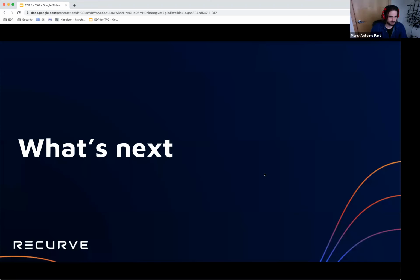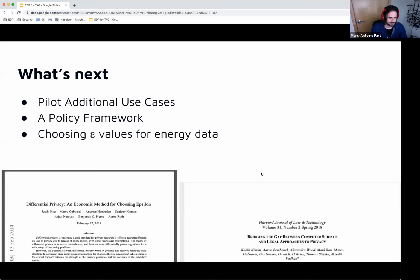All right, what's next? So, last slide, the future of this work. In the coming year, we're hoping to pilot additional use cases. That's part of why we've organized the TAG with such a diverse range of stakeholders. We're hoping to build out the policy framework for this approach to anonymization. This is ongoing work. We've submitted comments to two different data access proceedings nationwide so far, and are evolving what language makes sense to integrate this into policy.